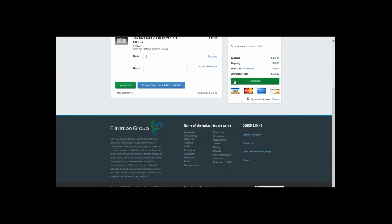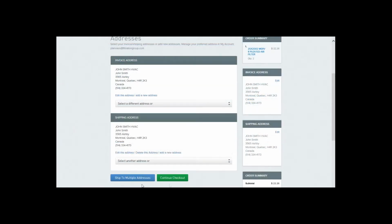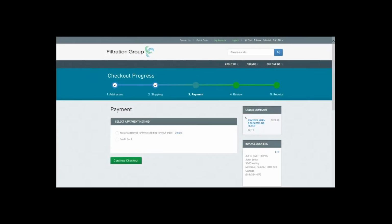Once your items have been added to your cart, you can then check out right away. Select your invoice address and shipping address and continue to checkout. Confirm your shipping method, enter an order reference ID, and click Continue to Checkout. Select your payment, click Continue.